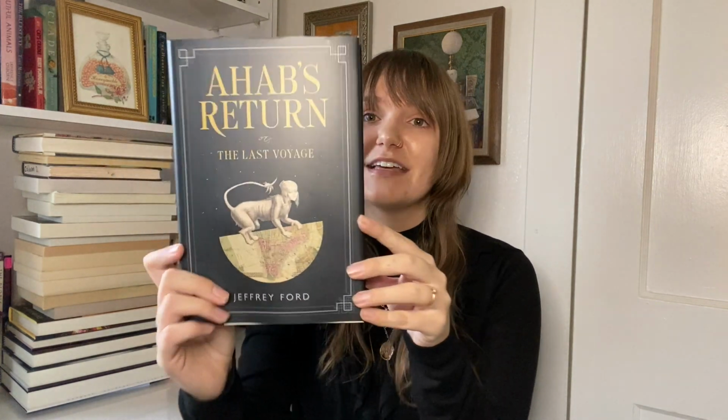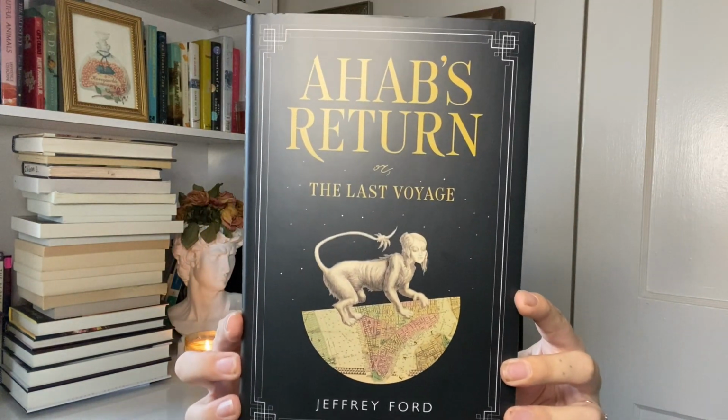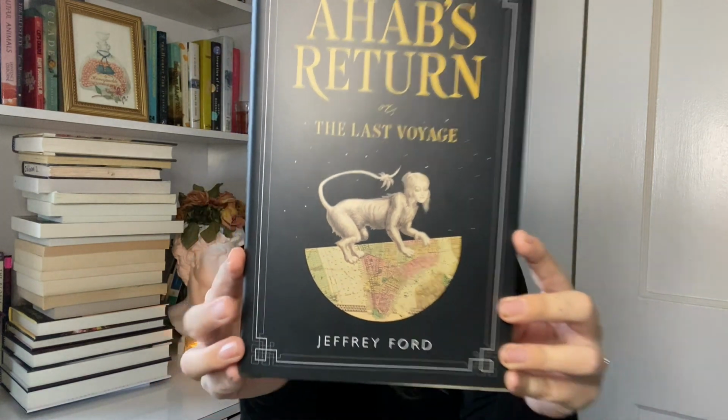These are all in chronological order of when I purchased them and got them. Some of them might be a little familiar to you, such as this first one, which is Ahab's Return or The Last Voyage by Jeffrey Ford. I did show this one off in my last vlog because it is a part of my November TBR. I'm hoping to get to it soon. This cover, hands down, is one of my favorite covers so far this year in 2021 that I've seen. It is beyond stunning, and that's absolutely what intrigued me about this.